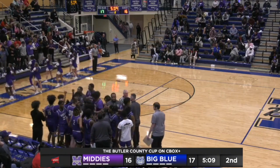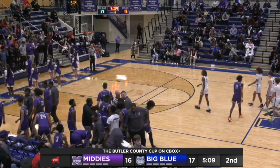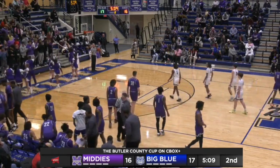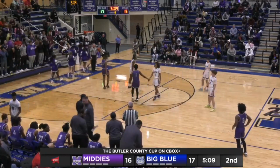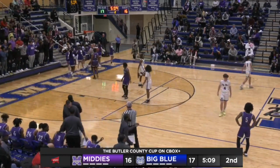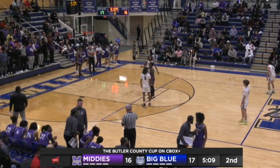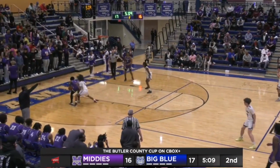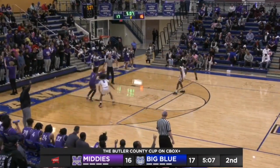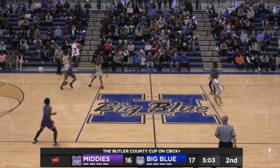17-16. The 3 ball, and again, as we had mentioned, neither team is prolific in shooting the 3 ball this year. Hamilton at 32%, just under it at 31.8. Middletown at 32.3. Obviously, law of averages says that they're going to run out of bullets at some point in this game, but let it fly. They could cool down, but who knows? I love the pressure that both these teams are playing up in the full court.